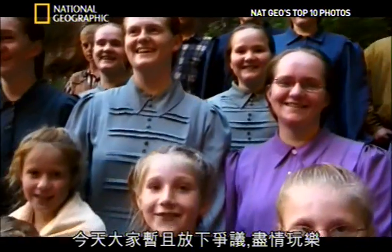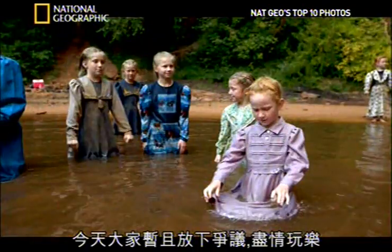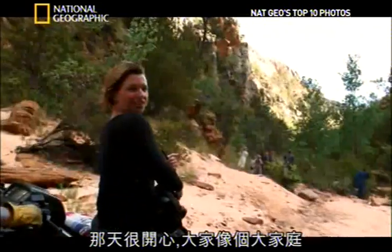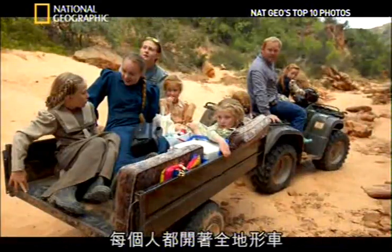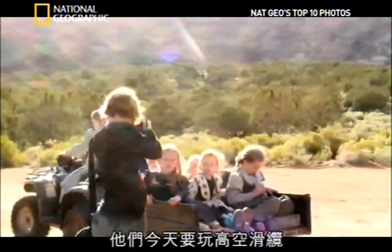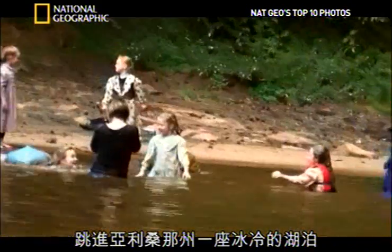But today, everyone forgets the controversy and just has fun. It was a beautiful day, and it was like a whole big family thing where everyone had ATV vehicles. The destination, a zip line into the cold water of a stunning Arizona lake.